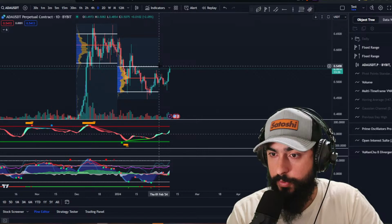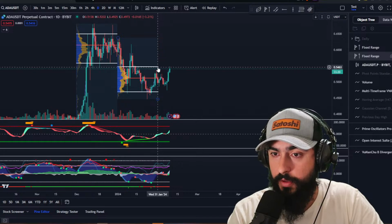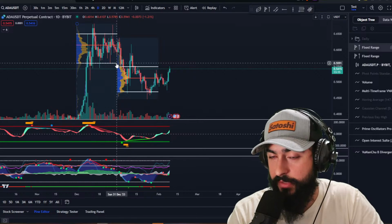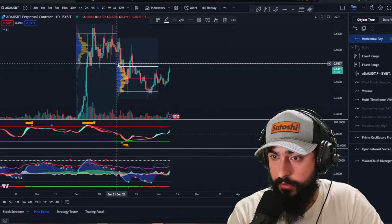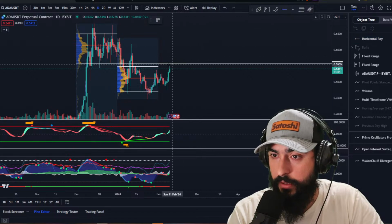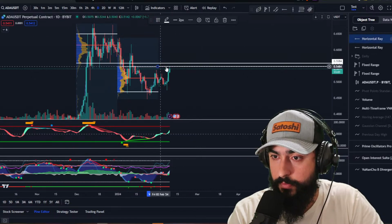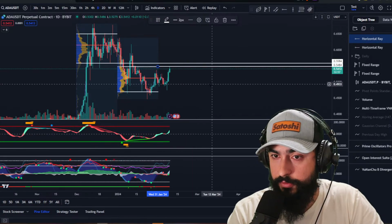Very simple. We have not gone above the value area high for January, which is 54 cents. We need to break above this level, right? And then right above that is going to be the 55, practically 56 cent level, which is the value area low for December. That's going to be resistance, guys. Let me mark this out for you guys as well. So that's going to be a little zone of resistance right there.